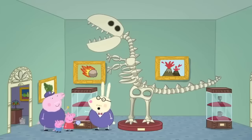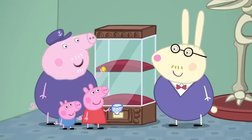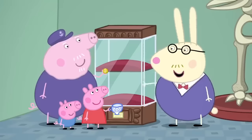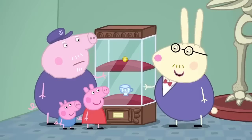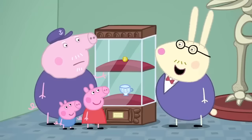Hooray! Thank you so much for bringing these valuable objects in. Valuable? So they are worth something? Oh, yes. They are worth lots of money. And you can visit the museum any time you like to see them. Eh? Children are free. And you, sir, get in half price because you are old.